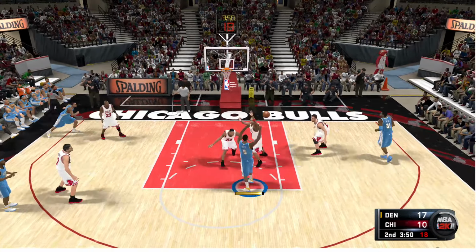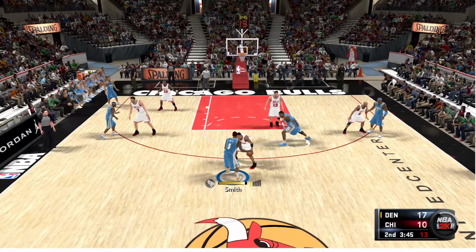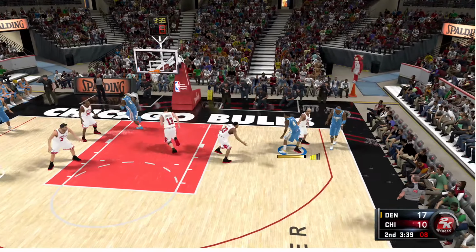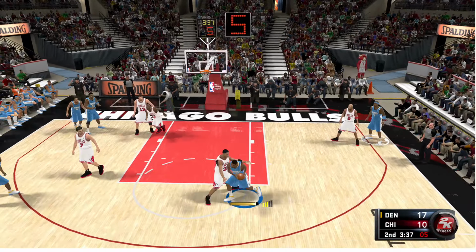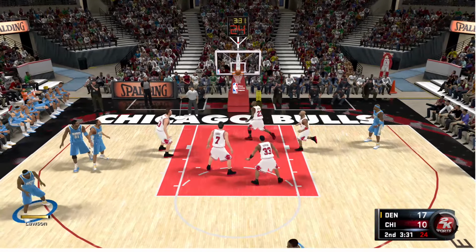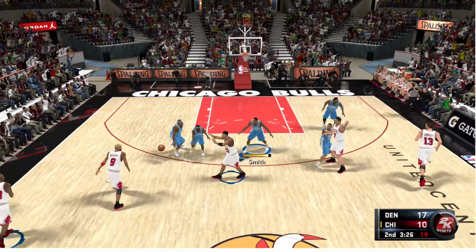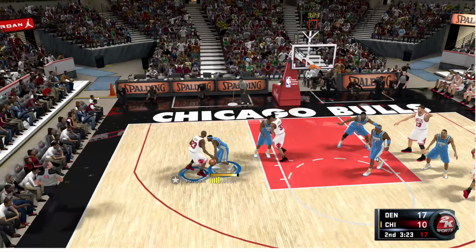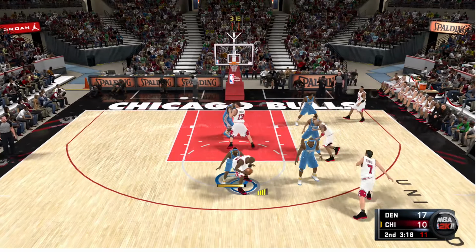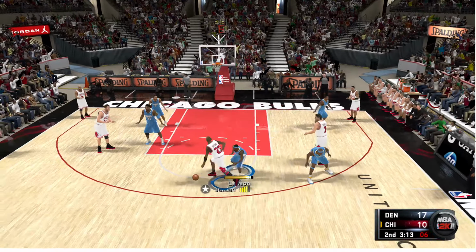And it's the Nuggets with the ball. 7-point differential. Smith kicks to Nene. Back to Smith. He's picked up by Pippen. Smith against Pippen. Smith the pass to Harrington. No good. Now Chicago takes it the other way. Outside Jordan. Now Lawson defending. Jordan up top. Lawson defending. Kukoc kicks to Jordan.